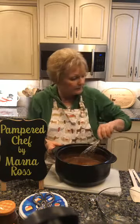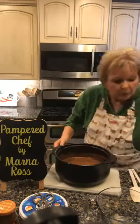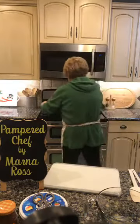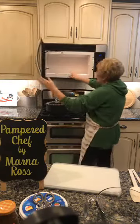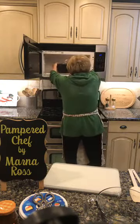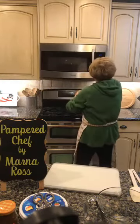So one of the hardest parts of this job is not licking this. Put that in the sink. We're gonna put the cover on and we're gonna microwave this for 9 minutes on high, and you need a turntable in the microwave, friends, to really have this be easy to do.